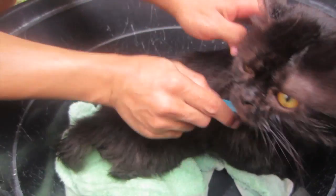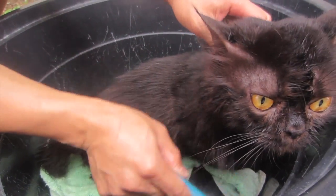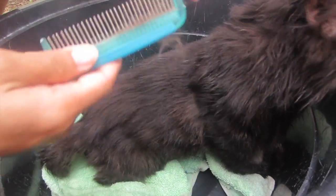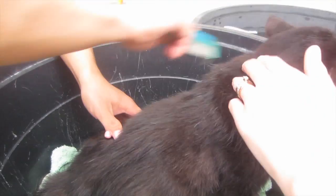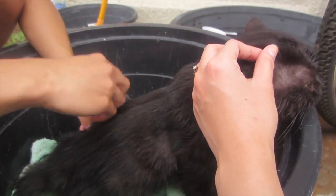Loti's eyes are prettier than Toby's, huh? Toby's eyes are yellow. Loti's eyes are white. He's getting bald? Yeah. He's stressed. So a cat should never be allowed in the bathroom.